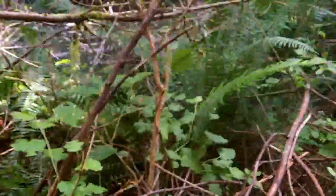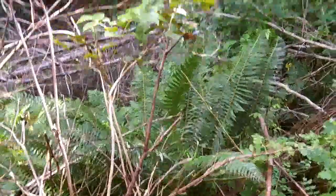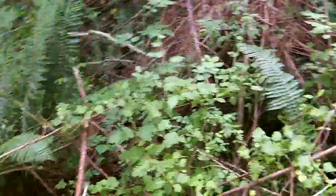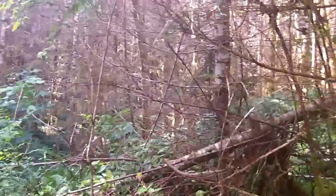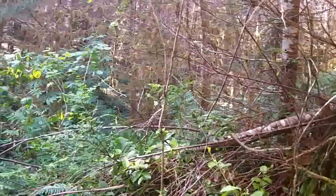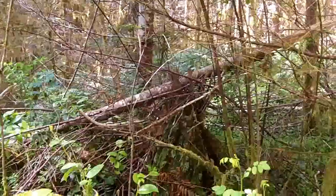It's just a little too brushy for me to get through right here. And it's a steep drop, probably 20 feet down through a real nasty tangle. But if I head up around the point, I see a lot of ferns, looks like flatter ground. So I should only have to go maybe 50 yards and cross the creek, and then come back this direction 50 yards and get back online and continue on.